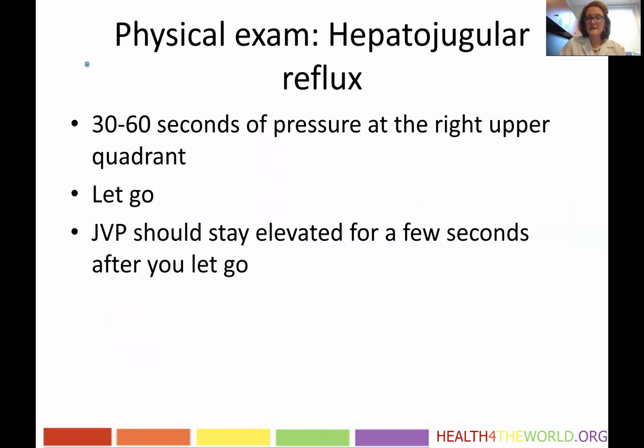Hepatojugular reflux is using, again, the patient in that 45-degree angle, and we're applying pressure for a full 30 to 60 seconds at the right upper quadrant. What we're doing here is displacing blood flow into the venous system. In a patient who has volume overload, when we let go of that pressure, what we see is that in everyone, the jugular venous pulse will go up when we apply pressure to the liver.